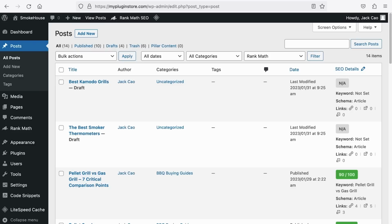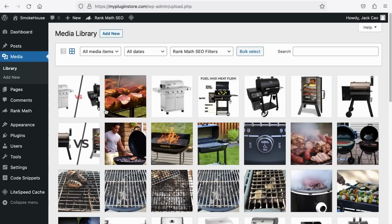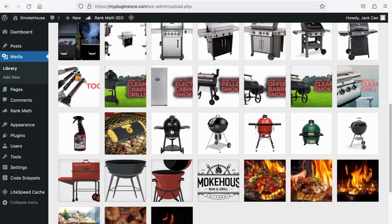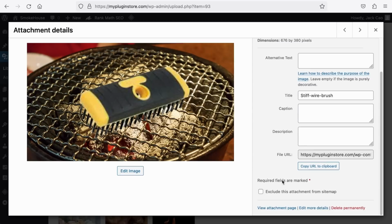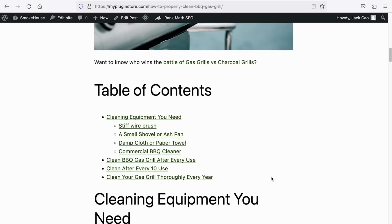If there is, but you forgot which article you have used it in, go to your post list and search for that word. Most likely the article that contains that word will appear. Visit the page, remove or change that word to a different tone, and that should fix it. Make sure that you visit your media library as well to see if there are any images that are showing too much skin. If there is, let's say for example this, as you click on the image, you want to click on this view attachment page and it will lead you to the page where you have used this image.